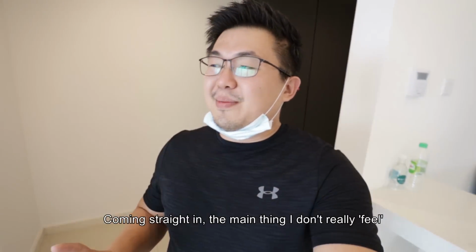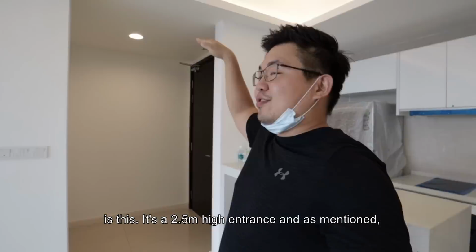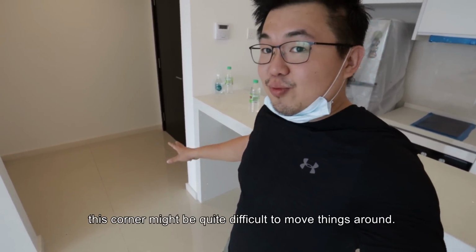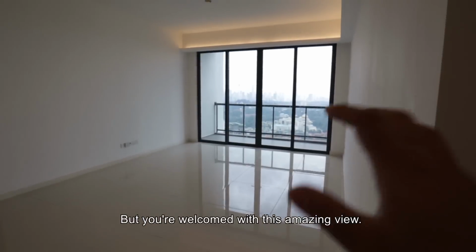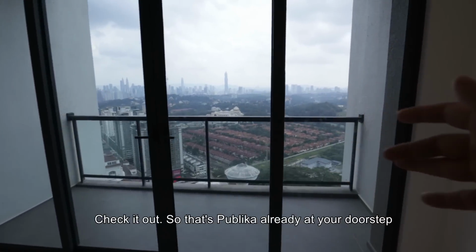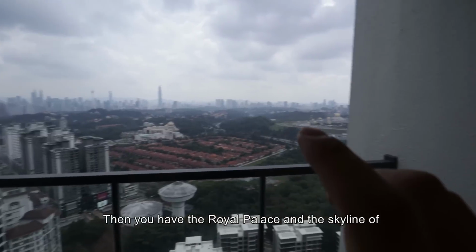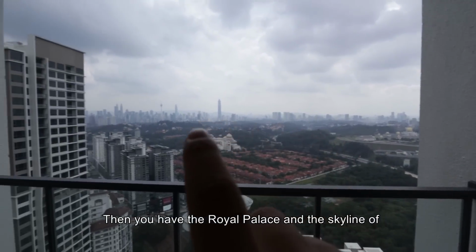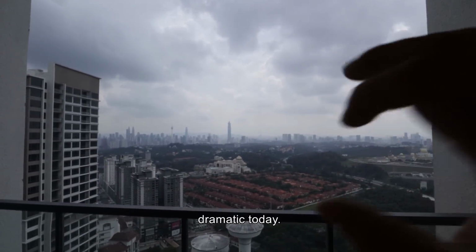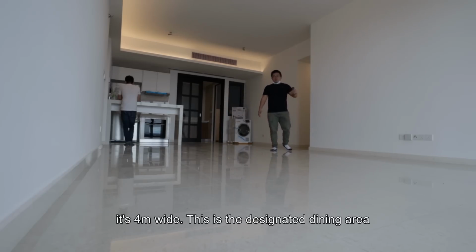Coming straight in, the main thing that I don't really feel is this 2.5 meter entrance. And as mentioned, this corner might be quite difficult to move things around. But you are welcomed with this amazing view. Check it out, that's Publika already at your doorstep. Then you have the Royal Palace, then you have the skyline of KLCC itself. And just nice, you see the weather is so dramatic today. It's 3 meters ceiling height, and for the width, it's 4 meters wide.